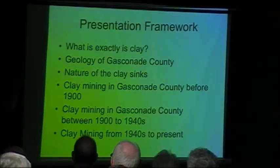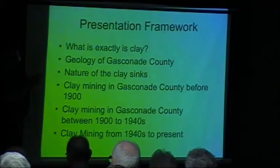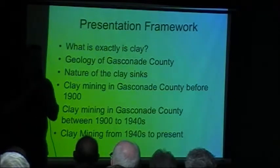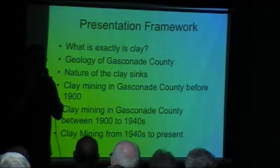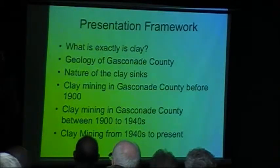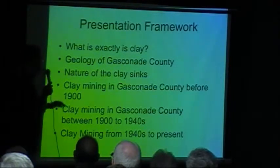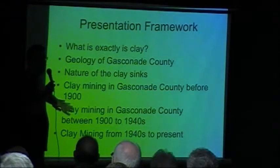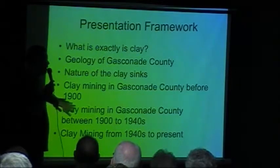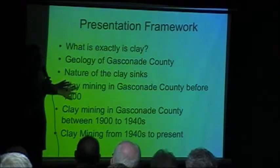And then basically, I've sort of divided it up into clay mining in Gasconade County before 1900, then from 1900 to about the 1940s, more particularly the first part of the 40s, and then from the 1940s to present. And ironically, at the survey, we have more data concerning the period from the 1900s to the 1940s, and some before, as far as locations and names of people involved.